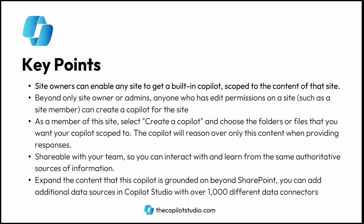And what you can actually do, which is pretty neat, is select from a document library a folder or specific files inside that library and have that custom Copilot scoped to those specific documents and only that content. So if you've got a library with hundreds of thousands of documents in it, you can select a group of documents and have a Copilot that's just scoped to those documents itself.